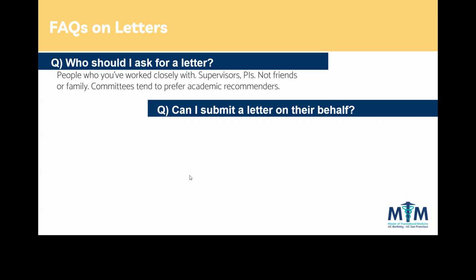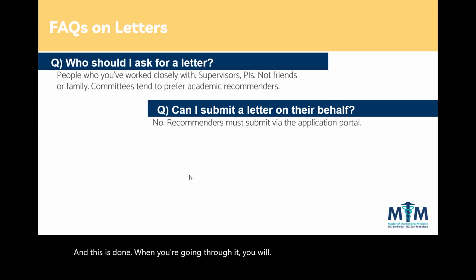Another question is, can I submit a letter on your recommender's behalf? The answer, if you didn't know, is no, you can't. In the system, you will enter the names and emails of your recommenders, and the application will automatically send an email to that person, and they have a portal to upload their letter to your application. So there's nothing you need to do on behalf of any of your recommenders. It should all be good.